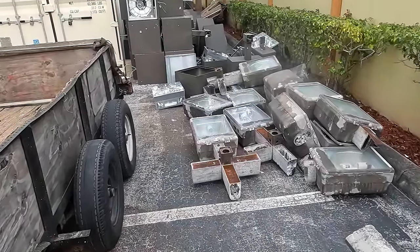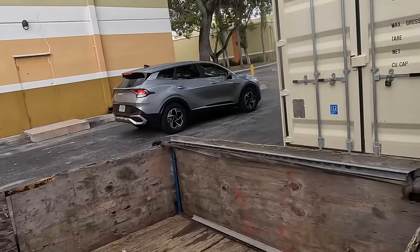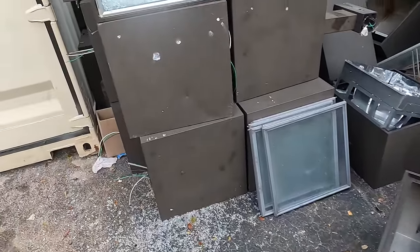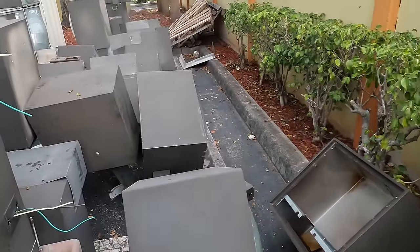So today on Project Shop, we're out here in Fort Lauderdale. I think this is behind a Publix and a wine store, whatever that is. But we have a massive pile of HID lights. And there's some big boys back here.